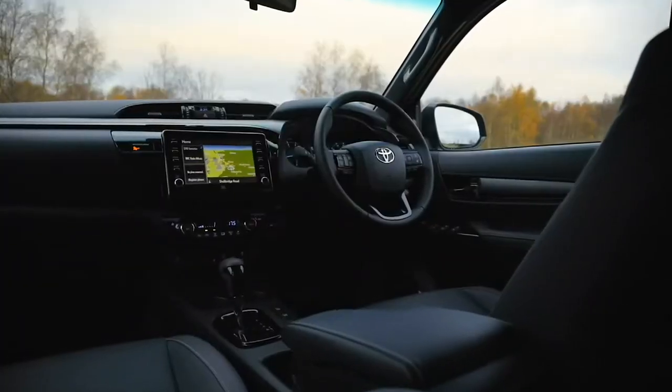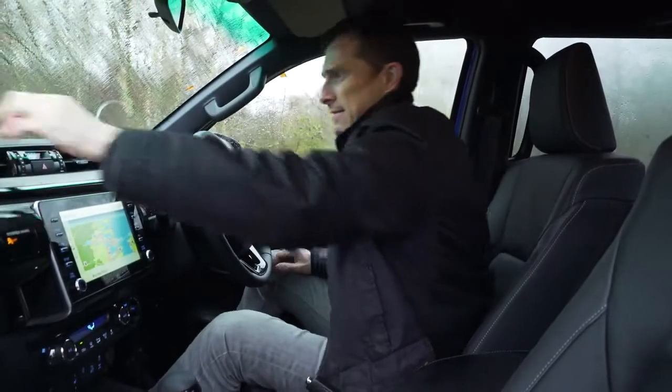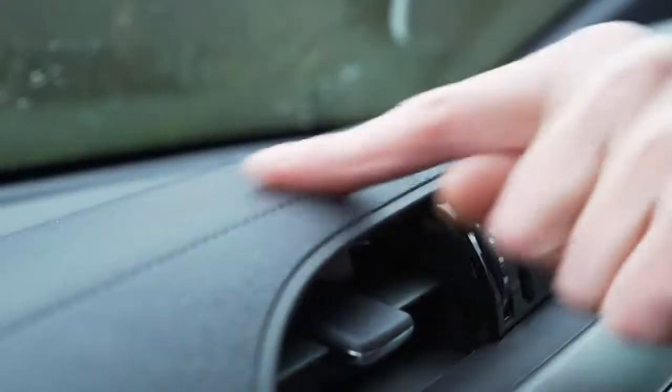Okay, so what is new here on the inside of the Hilux? Well, not a lot really. Got the same dash design, made of hard, brittle plastics. Weird stitching effect, the plastic on the top of the dash.